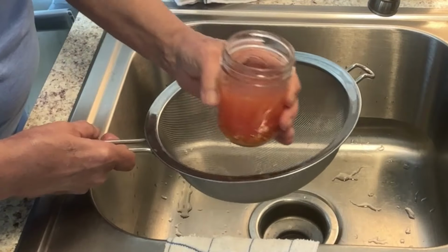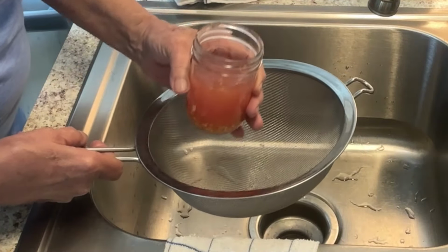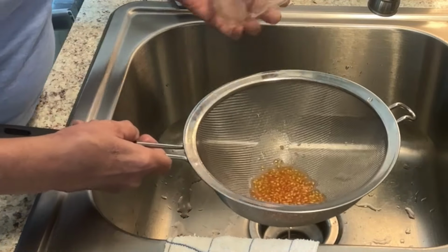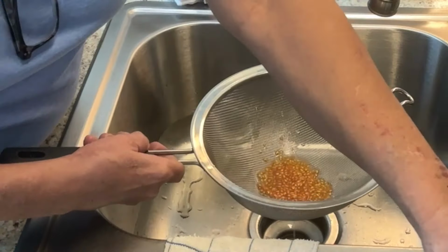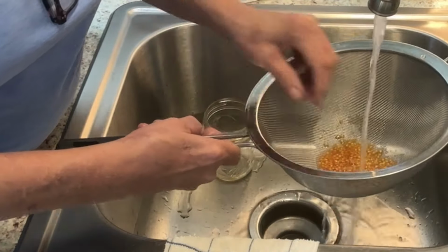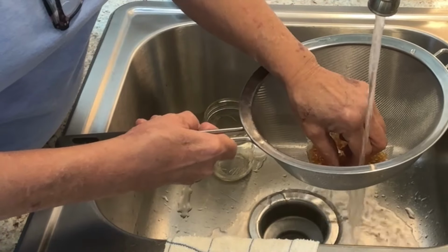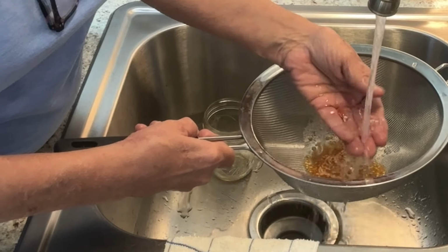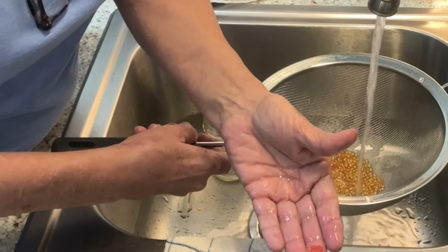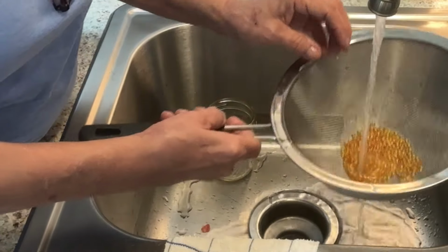In my sieve, and you want a very, very tight mesh sieve, I'm just going to dump this whole jar down in here. And I am going to give them a good rinse. Let me show you something. See, there's a little bit of that pulp. We don't want that.